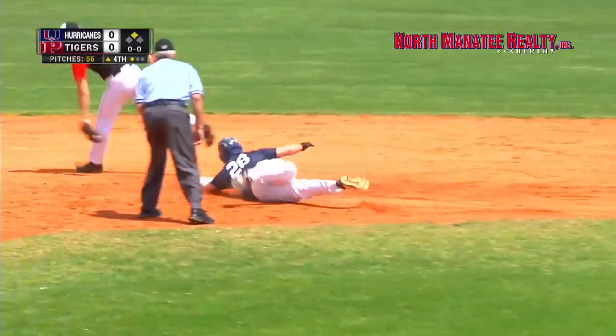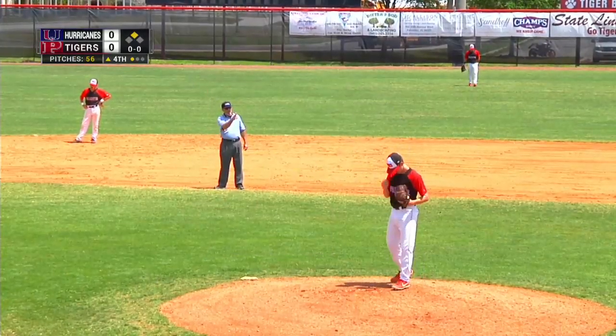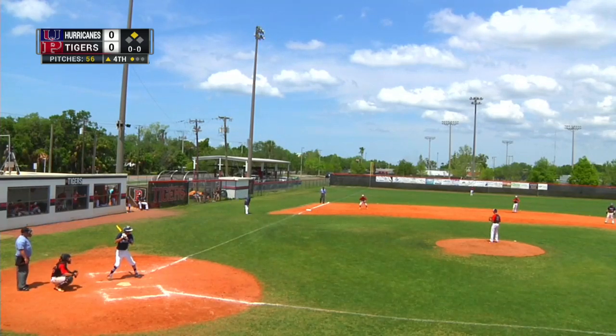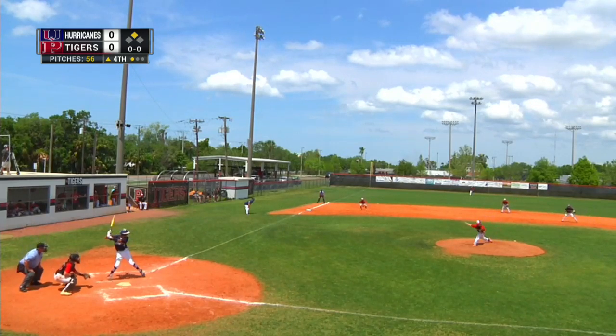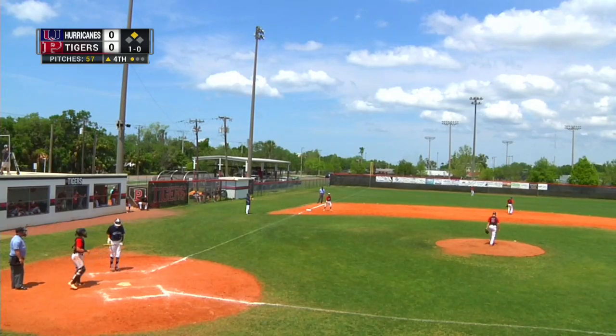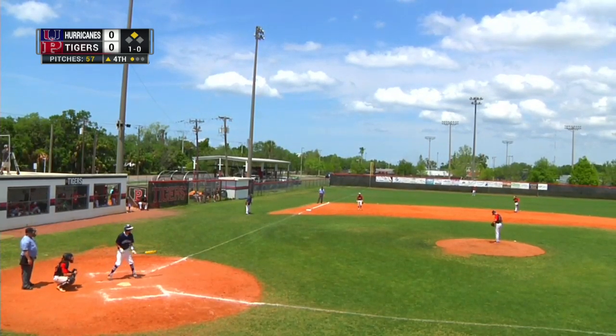with a runner in scoring position for the Hurricanes. That's going to bring up the pitcher, Nick Ficarado, maybe thinking that he might be able to help his own cause here with a base hit. And the pitch from Trace, and that's going to be a fastball that just misses a little bit high, making it 1 ball and no strikes against Nick Ficarado.